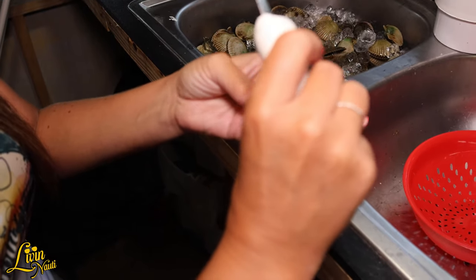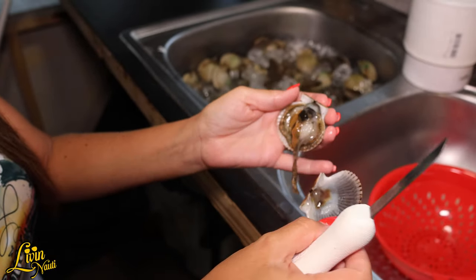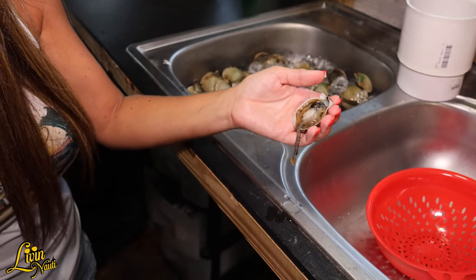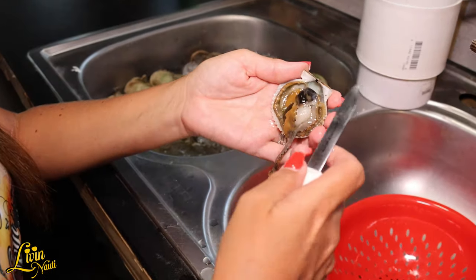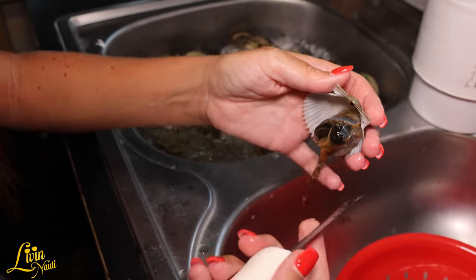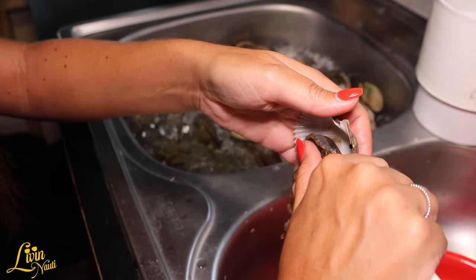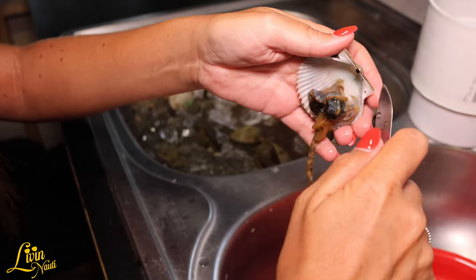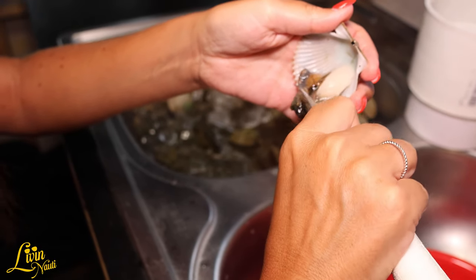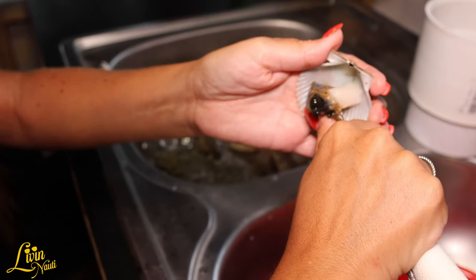So you're scraping that top shell? Yeah. So the dark shell, you're scraping. Correct, with that curved blade. And then with the curved blade, I just gently go around all the guts, and then I take my knife right alongside that white meat right there. You can see that. And then I just gently pull down around like this.